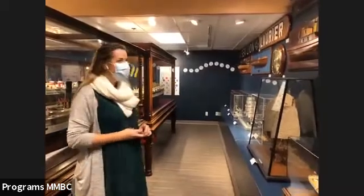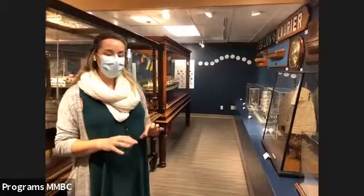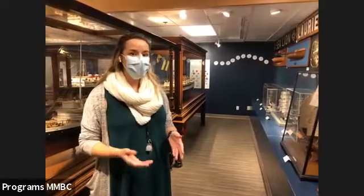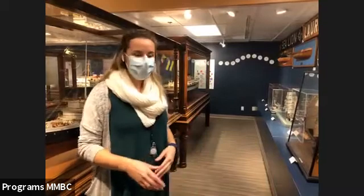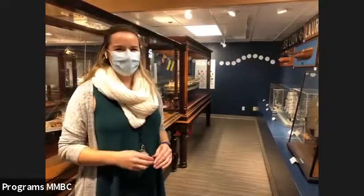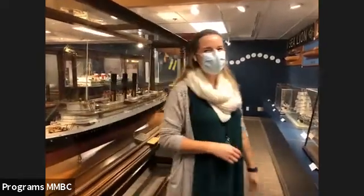I don't think we have one on display here, but a really popular part of ship modeling is prisoners of war. People who had been captured by enemy forces would often make ship models themselves in their prison camps. They had to use things like hair and bone to make them.